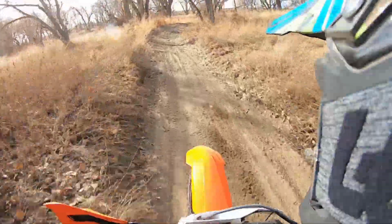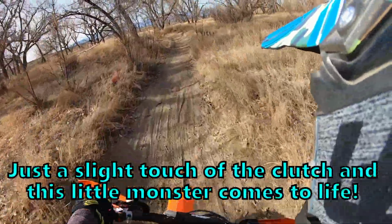On the pipe. Touch that clutch and it comes right through.